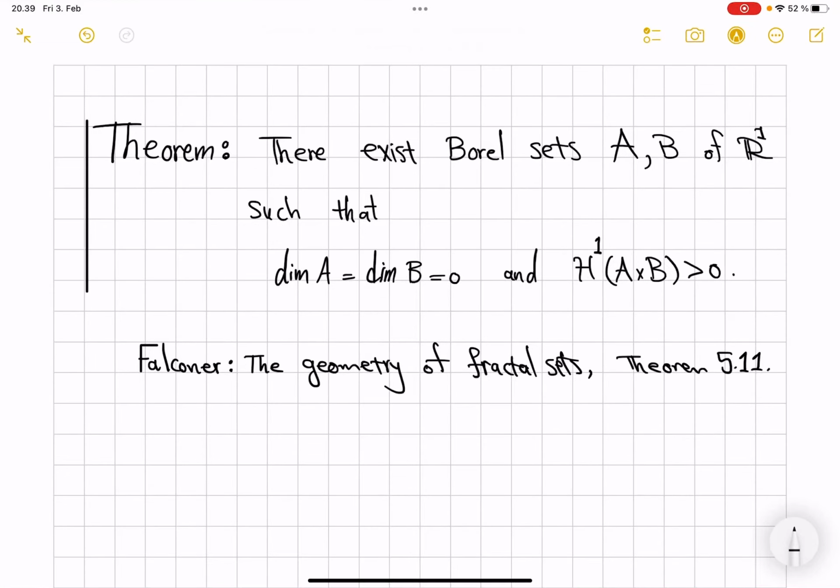When discussing the Hausdorff dimension of product sets, I did mention that there do exist sets of zero-dimensional Hausdorff measure whose product nevertheless is one-dimensional. That theorem, at the time I wasn't sure where I had seen. Now it turns out it's in Falconer's book, The Geometry of Fractal Sets. Specifically, that is theorem 5.11 with a half-page proof.